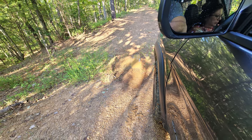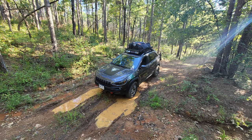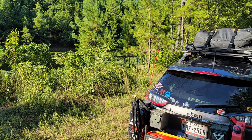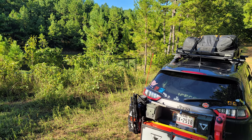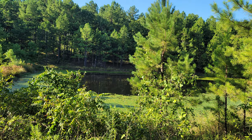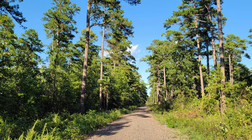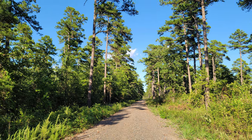In this particular route that we will be mapping for Onx Offroad, you're going to have a variety of terrain, from smooth gravel roads to gravel roads with a lot of underbrush grown up in the middle, across, and on the sides. Pinstriping is a great possibility.